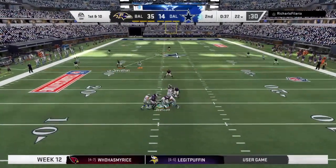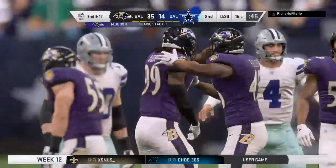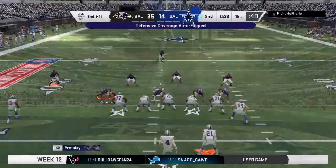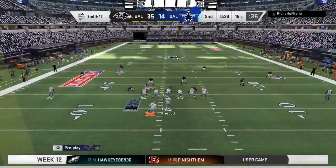Well, I've been told by my coach. Nowhere to escape, and he goes down. Matt Judon in there to get him, and that is sack number six now for him on the year. Now the Ravens going to use one of their timeouts as the clock will stop with 33 seconds to go in the first half.